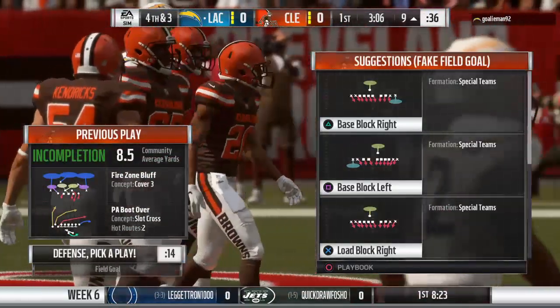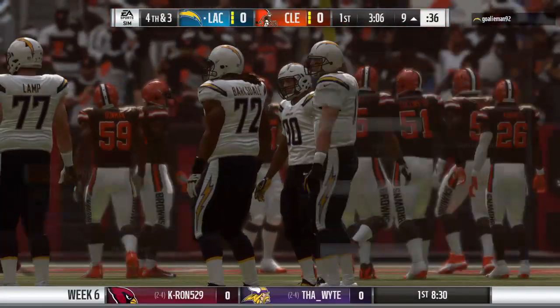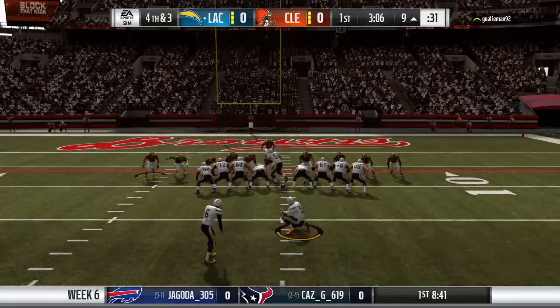Not only was the call spot on, how about the execution of that defense right there? The zone was absolutely locked up tight. He was trying to force it in there on third down. But if there's a time to force it, he felt like he needed to make a play, right?